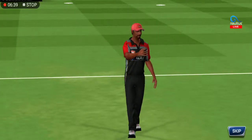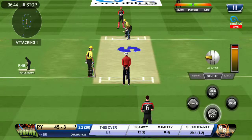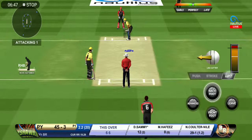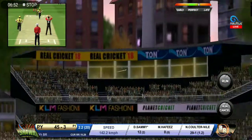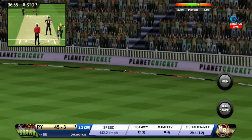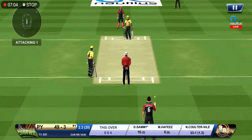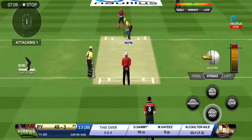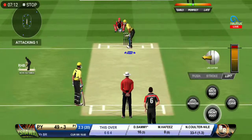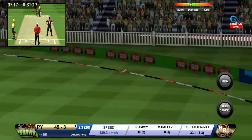Another field change. It is showtime. Crowd going mad here. That is in the air and in the gap as well. Goes for four. Can he do it again? Exquisite timing on that, a very well deserved boundary there.